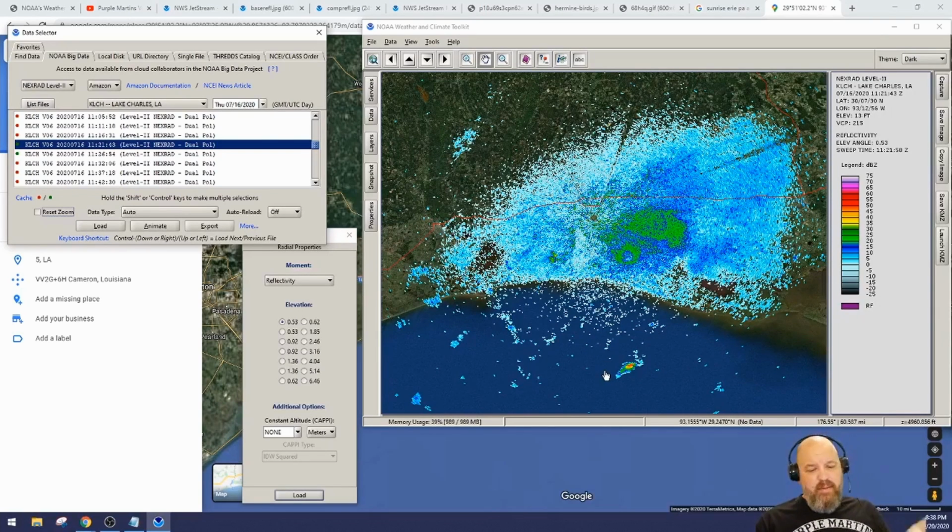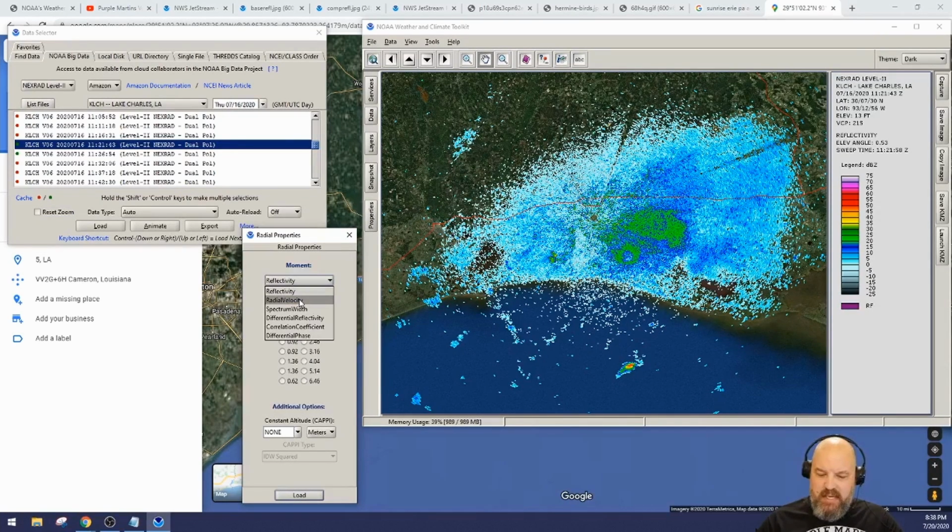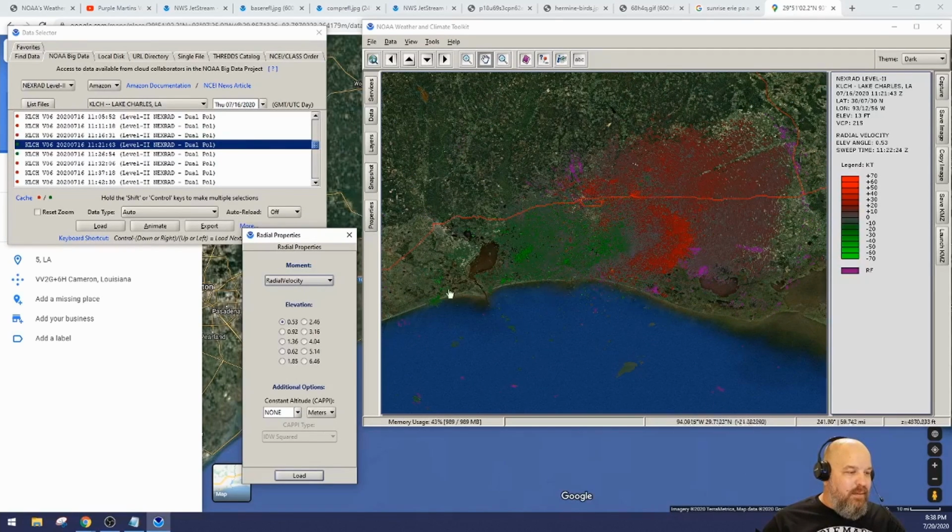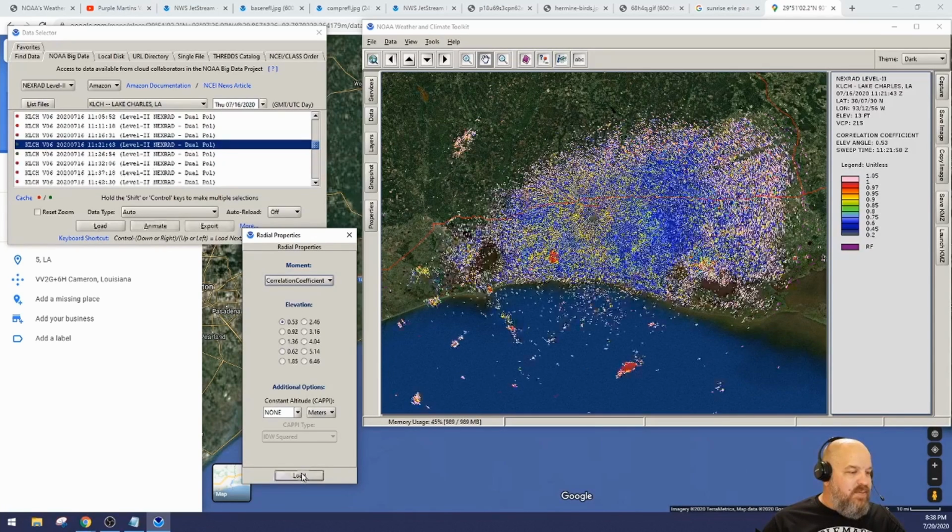So since we've got rain on the map here and purple martins, I'm guessing, let's try the different modes. Let's try the radial velocity. Brad, we'll see if we have time to take viewer requests. All right, trying radial velocity. So I pulled that, I clicked load. All right, that's kind of a mess. Maybe this is something, but let's try correlation coefficient. Okay, you can definitely see the rain here. Remember I said rain is red on the correlation coefficient? You can see there's definitely rain mixed in with biological stuff. Not terribly informative, but let's go back to reflectivity.